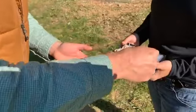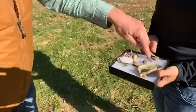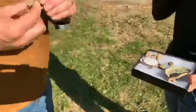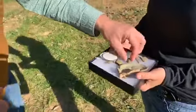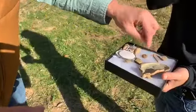Really, really cool. And then this is a knapsack hook, part of a knapsack, right? Yes. That would kind of be on a strap. It would actually be supposed to connect to your belt, but they often just cross them across their chest. I see a general service button with a C in the middle of it.